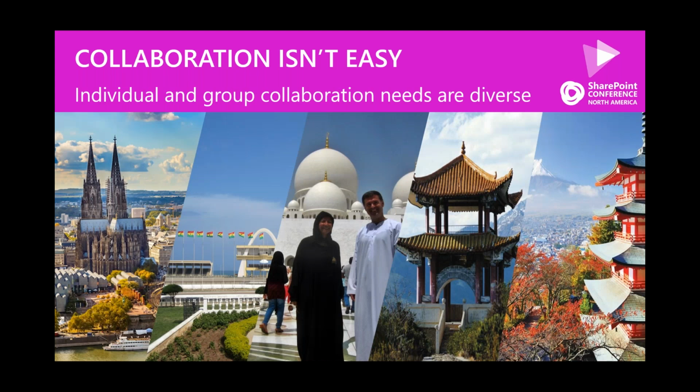The other thing I'll mention is that collaboration isn't easy. We all come from different walks of life. We've all got different experiences. And we are all changing as well. So continue encouraging feedback and encouraging people to share what's working for them, what's not working for them. Releasing an intranet day one doesn't necessarily mean your job is done. It just means that the work has just started.